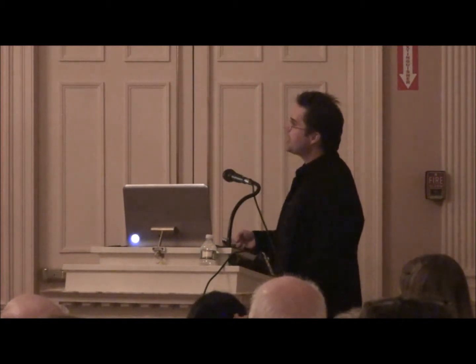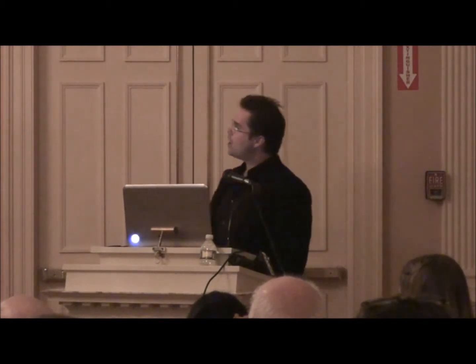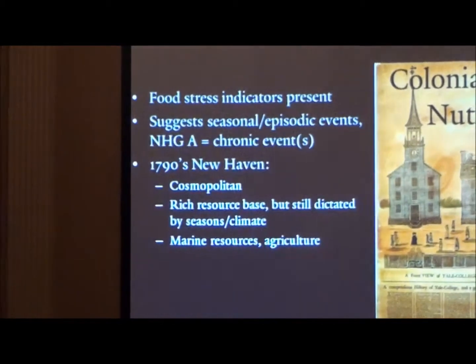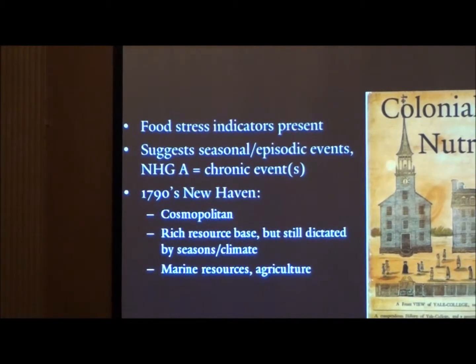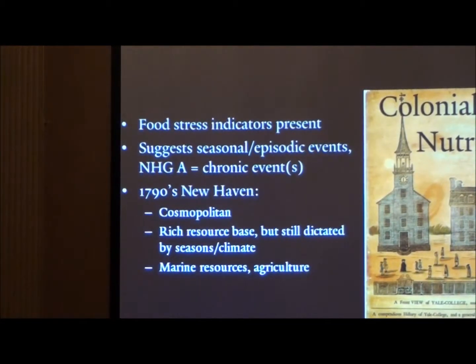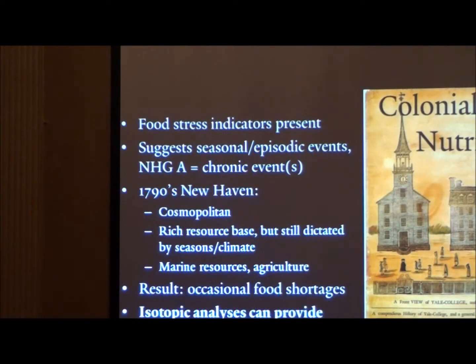When we talk about access to food and things like that for New Haven, while we're dealing with the fact that New Haven is a cosmopolitan city, it is still tied to the resources of the landscape. It is still tied to what food it can get. And because we are in a seasonal environment, it's most likely that things may have occurred in this environment that would lead to periodic food stress for these children. And with this pattern of occasional food shortage, we can expect that we'll see those lines that we saw before.